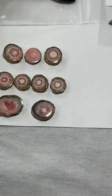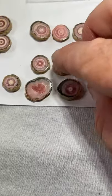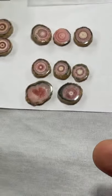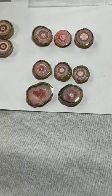Okay, yep. Second row, second from the left. This one for 10, Janet. Thank you. I'm assuming that's the one, yep. Probably need a baggie for that.